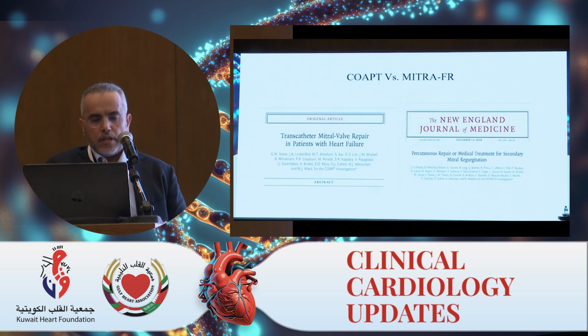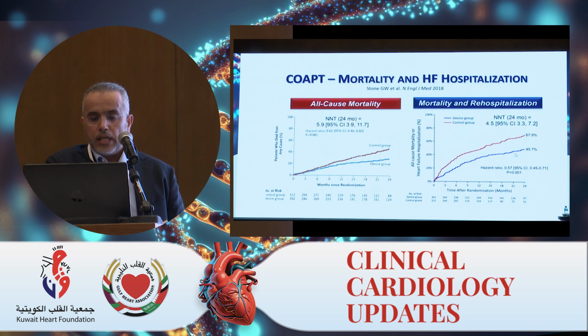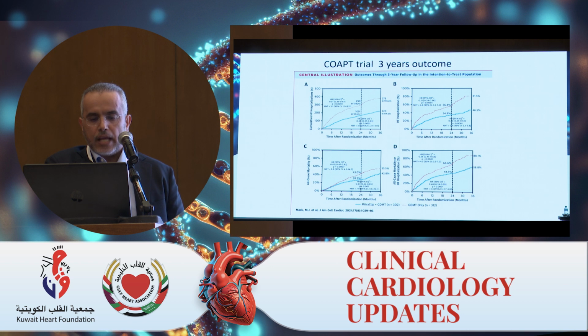And the evidence in edge-to-edge repair comes from the COAPT trial. There were two trials parallel to each other, one in Europe and one in the States: one called COAPT, and one MITRA-FR. Basically, one of them was negative, MITRA-FR, and COAPT was positive for survival and hospitalization. And that was maintained over 3 years.